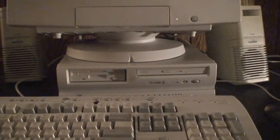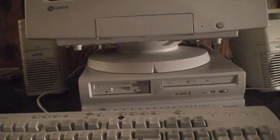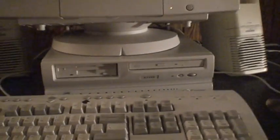The computer that Eric has given to me is a Gateway Essential 4433C from 1999, and I really appreciate it, Eric. I have wanted one of those for a long time, and it's finally coming true. And these are actually some of the peripherals that came with it.